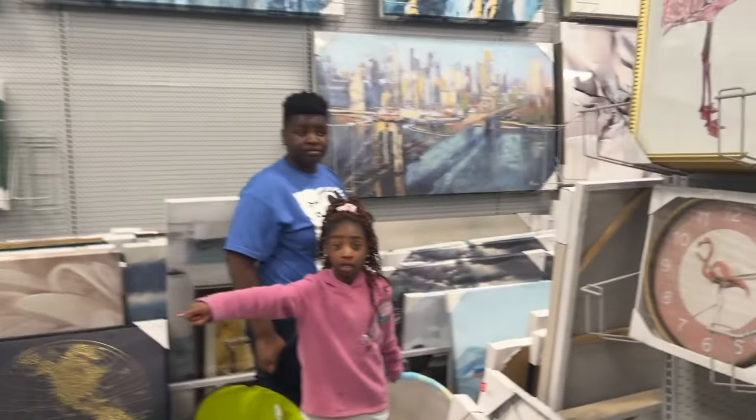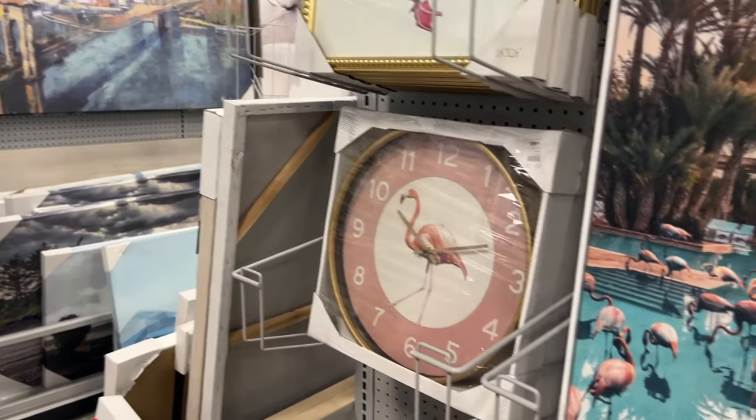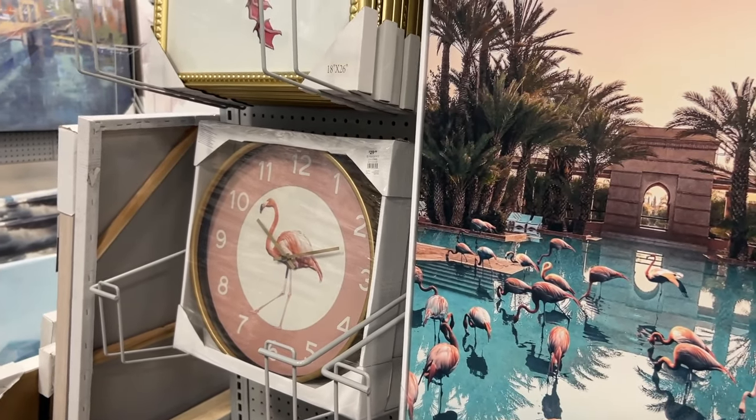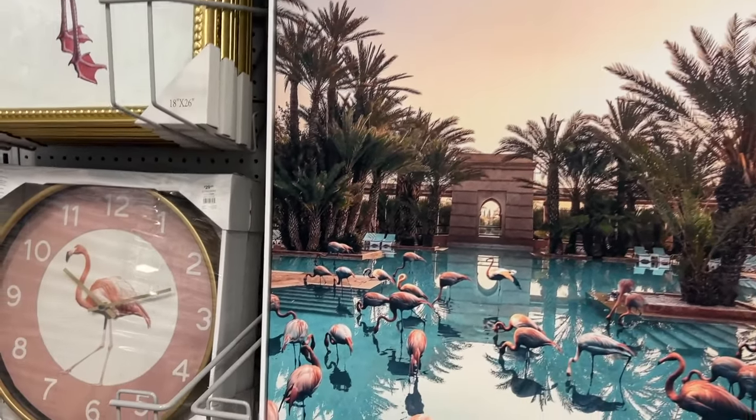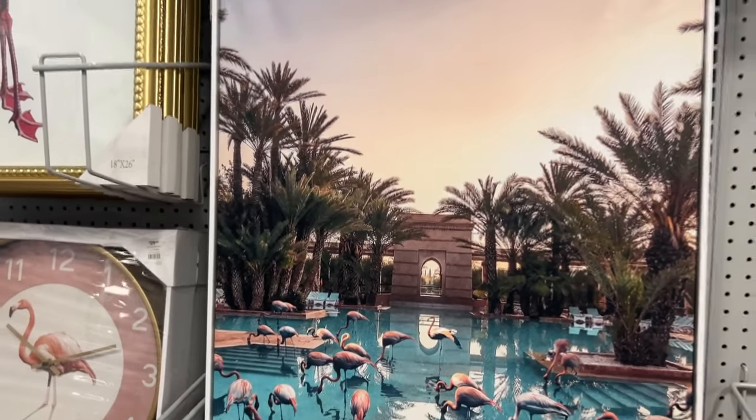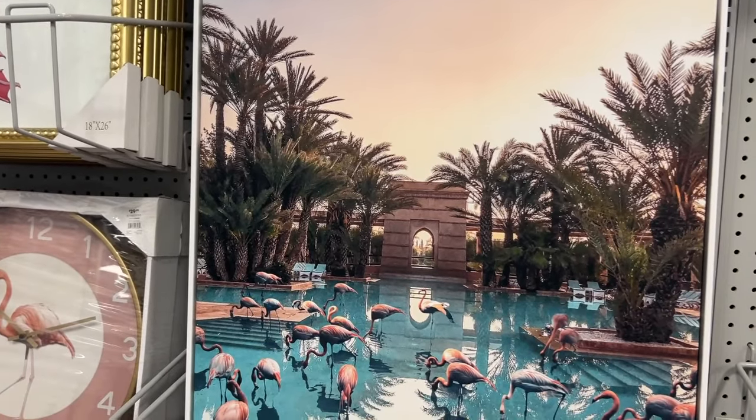Mom, look at that! Wait, what is this about in your room? Mom, but look at this! Mom, I want it! Put this in your room! I want that! Look, it's real nice!